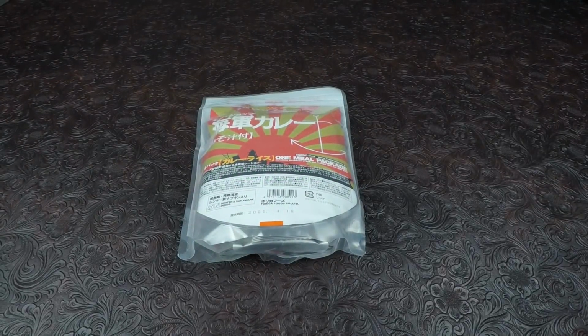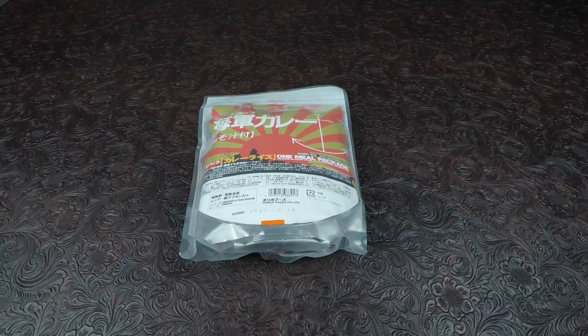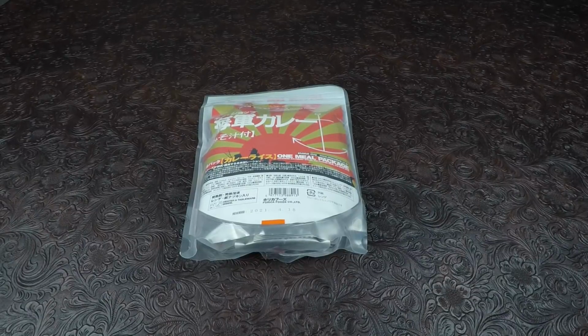How's it going, everyone? It's Nathan from Nathan's MRE, and today we have a very special ration. Today's ration is a Japanese rescue ration. This one should be very interesting.